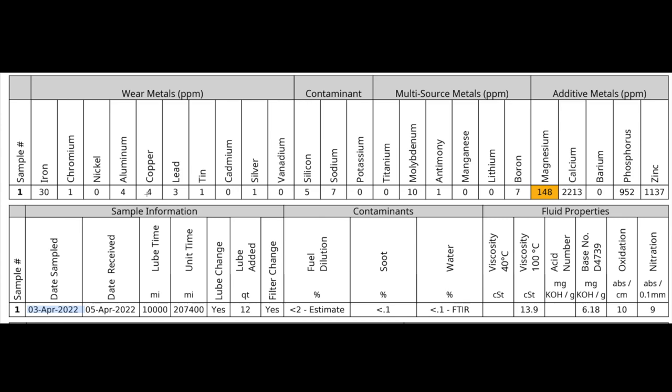That's just how nicely the oil protects the engine from wear. Contaminants: silicon, that's on the low side. Multi-source metals and additive metals. These are additives, different metals that they add. As you can see, magnesium is low for this oil.